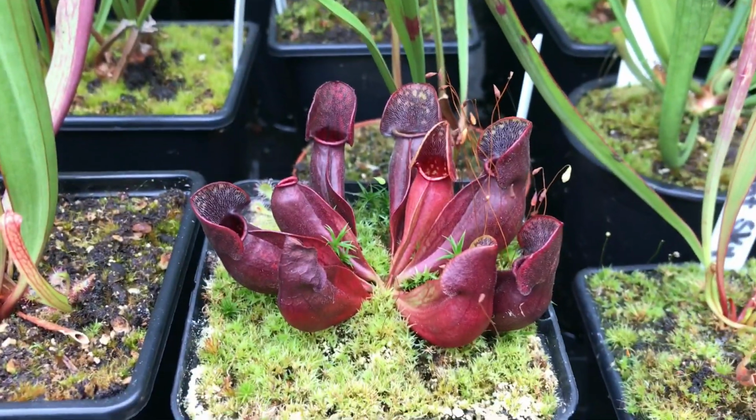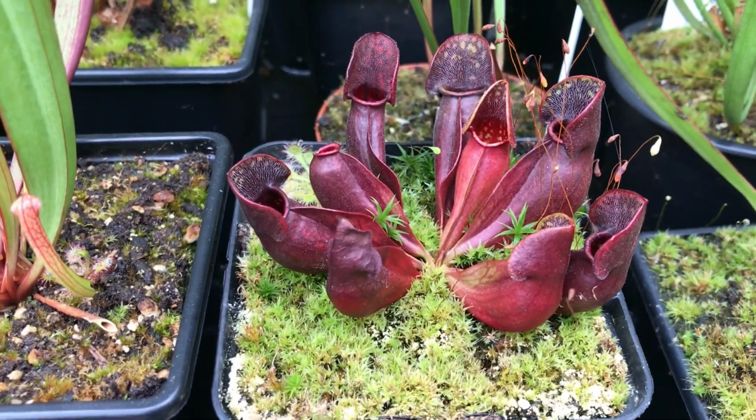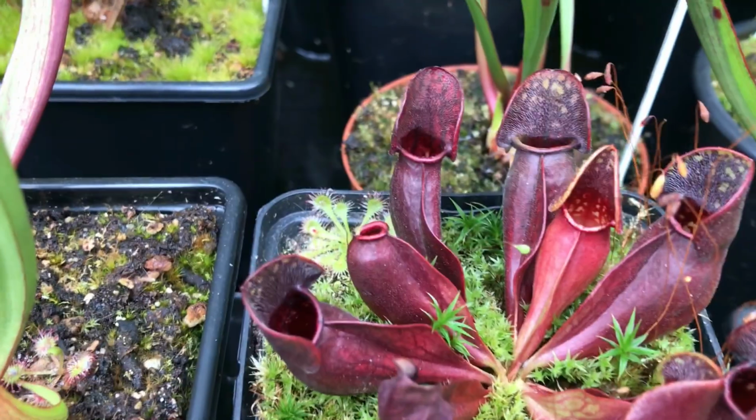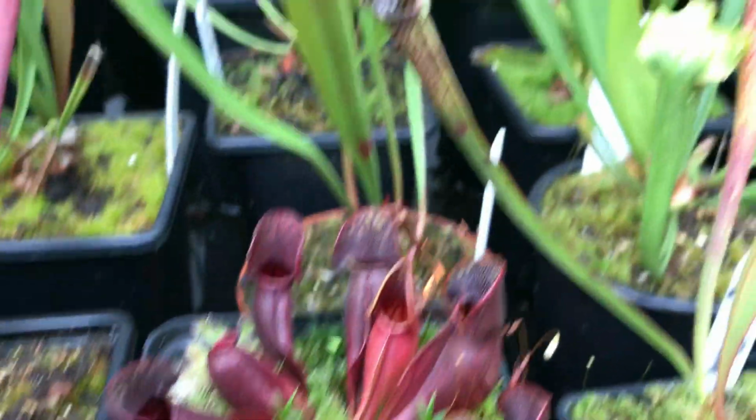Down here I've got my Purpurea, which has just stayed the same as always, producing the really nice dark traps, and it even had a little lidless one here, which is kind of cute as a little stump there.